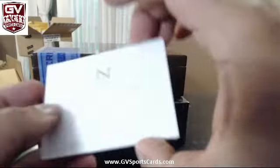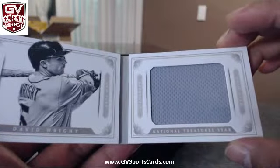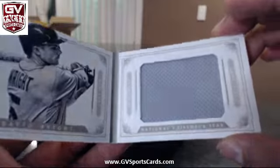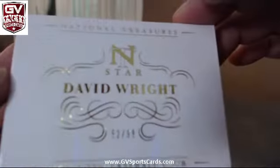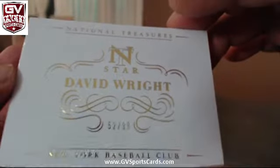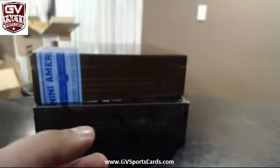And 52 of 99 for the Mets, David Wright. David Wright for the Mets. 52 of 99 for Swirly and the Mets. One more hit.